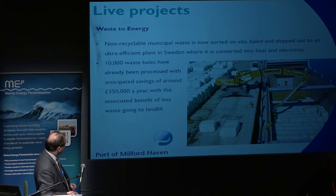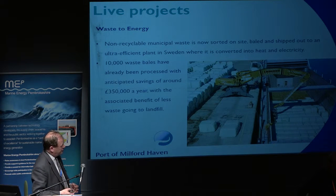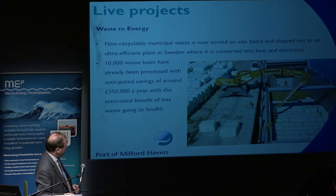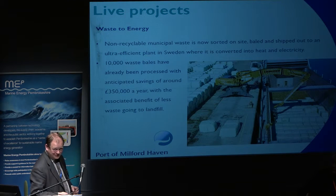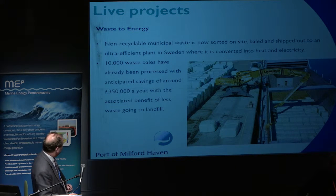Just to talk about other types of energy, as you know, we are probably a developer of solar schemes. This is actually also the handling of refuse-derived fuel from the local area to be shipped out. Milford Haven last year achieved carbon neutrality. Jonathan's going to tell me whether we are this year as well. We think so. Just a bit of maths has got to go on to prove the point, but it's ongoing.